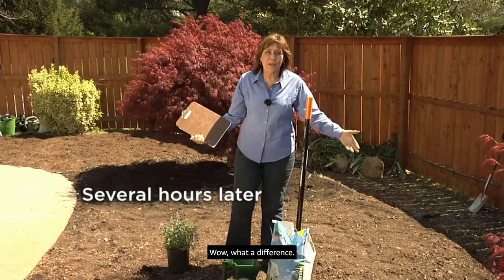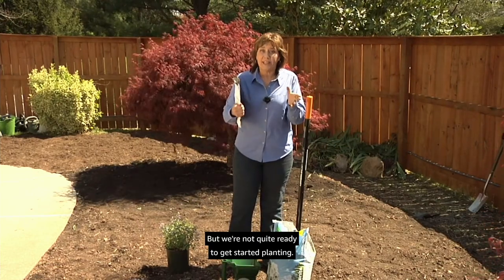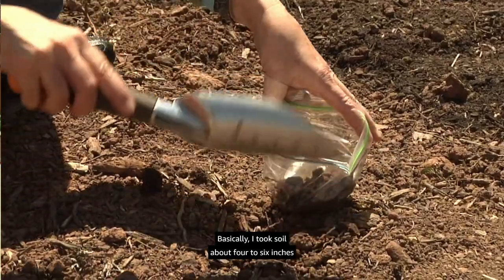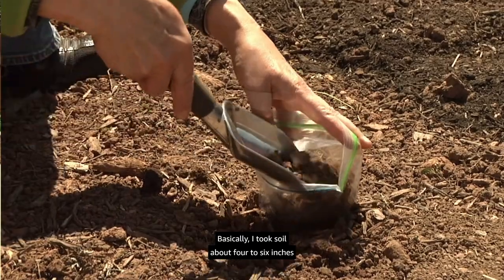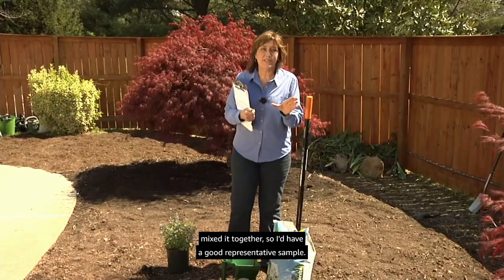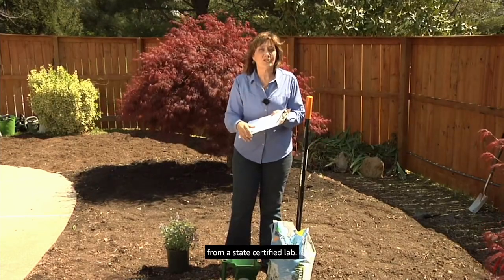Wow, what a difference. We got the weeds out, we preserved the perennials we want to keep, but we're not quite ready to get started planting. So a couple weeks ago, I took a soil test. Basically, I took soil about 4 to 6 inches deep from several places around the garden, mixed it together so I'd have a good representative sample. And 2 weeks later, I got the results back from a state certified lab.